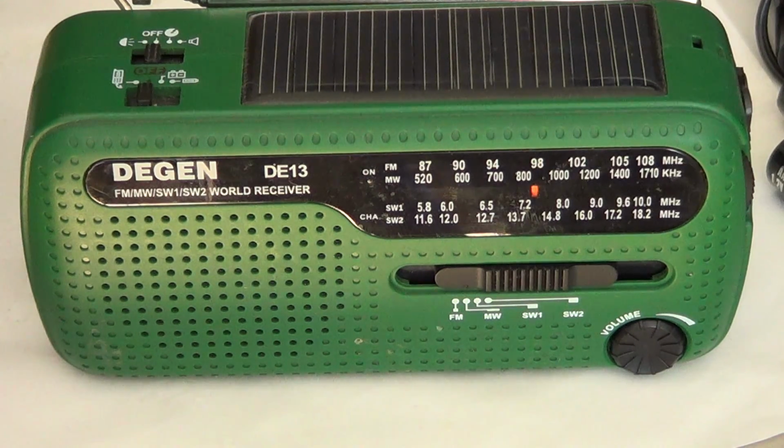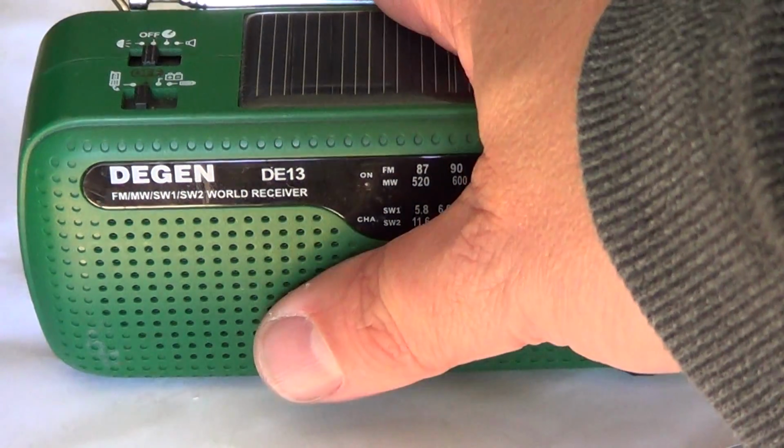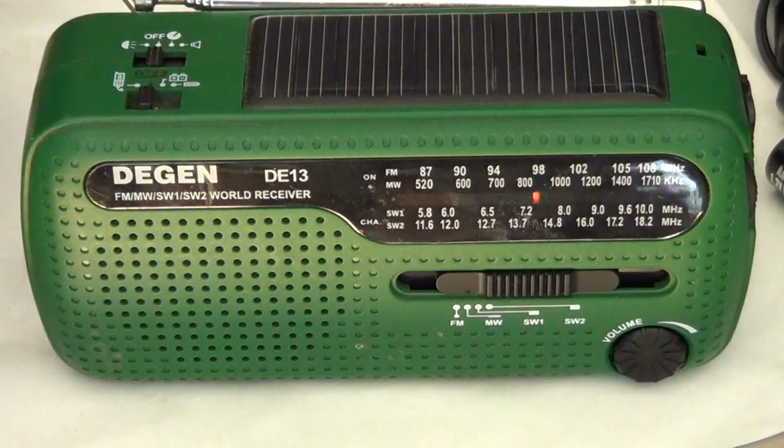So the Degen DE13, I bought it on eBay, and it costs about $35, something like that, and it's quite inexpensive. It's an AM, medium wave, FM, and shortwave receiver. It comes in this nice little green package. It's a pretty compact radio, and it has an internal rechargeable battery.